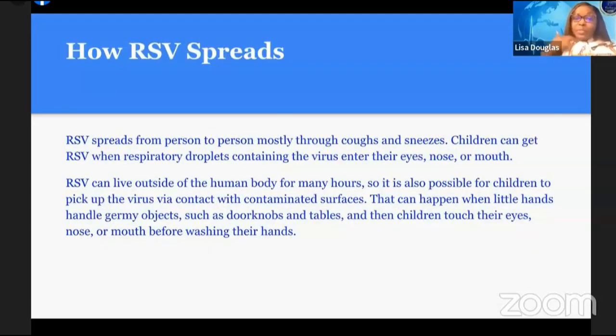How is RSV spread? From person to person. Most often, through coughs and sneezes. Children can get it when respiratory droplets containing the virus enter their eyes, nose, or mouth.